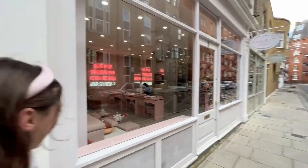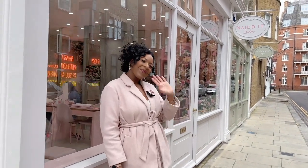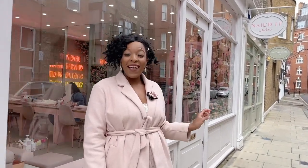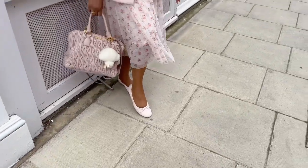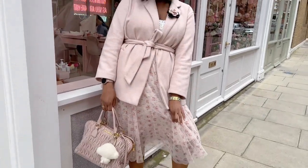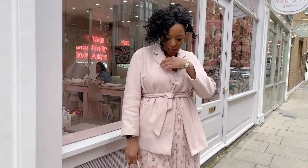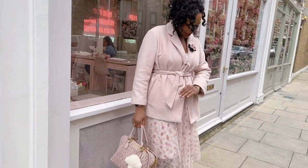I'm excited. Me too. Okay, I'm here with Shishi at Nailed It and we're doing an OOTD. Okay, where are we starting? We can start from feet, the bottom up. These are just some pink ballet flats. Beautiful. I have my new dress skirt. Amazing. You can't really see it, but I have this lace top on from For Love and Lemons. Beautiful. We love For Love and Lemons. My jacket.